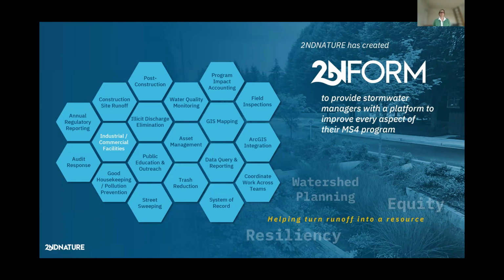We know these programs collect an inordinate amount of data, and that data organized in a geospatial framework makes that data way more operable to not just streamline compliance, but optimize where to allocate resources, even contribute to watershed planning strategies. And it all aligns with our mission of really trying to help cities, communities, universities turn runoff and rain into a resource.